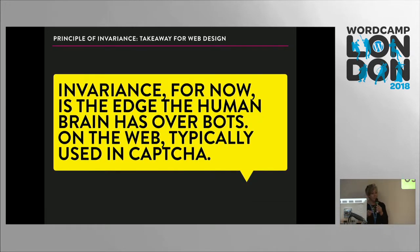So the main takeaway from the principle of invariance for web design is that, for now, it's the edge that the human brain has over bots, basically. On the web, it's typically used in CAPTCHA. For now, it's an edge we have over UI.